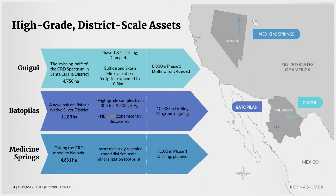Botapilas is the highest grade silver district in Mexico. It was a native silver deposit, and our question there is how much bigger this thing can be. We went up into a new area and we found gold. So we'll talk about that too.